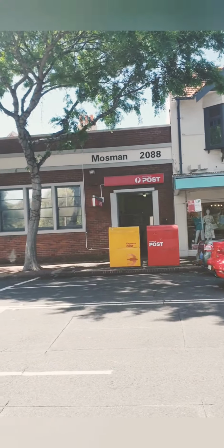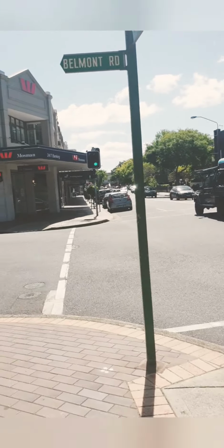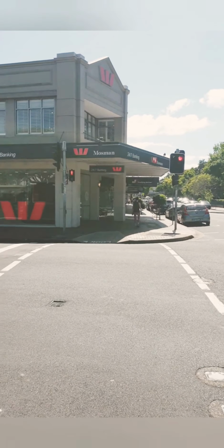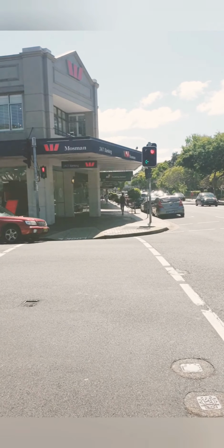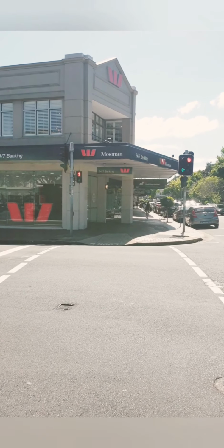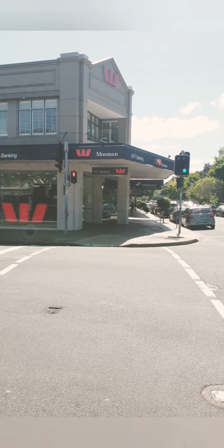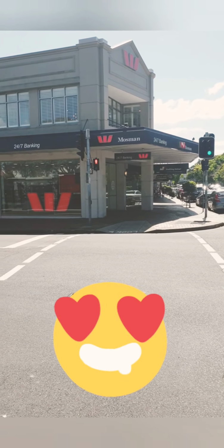Here you can find the Australia Post on Belmont Road, corner of Belmont Road near Military Road. There's a Westpac bank in there, and after that bank there's Udo's Noodles, owned by my friend Ate Zeny from the Philippines and her husband, where they cook very nice Filipino noodles. If you've missed them, then try Udo's Noodles in Mosman.